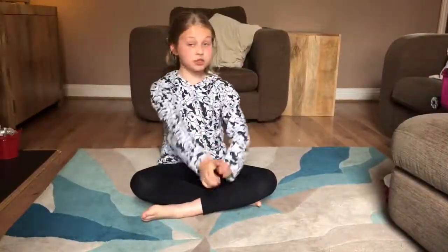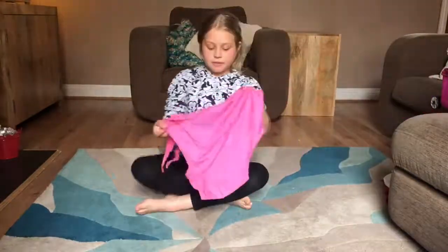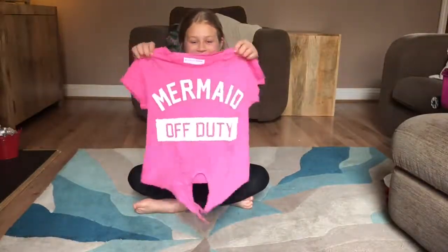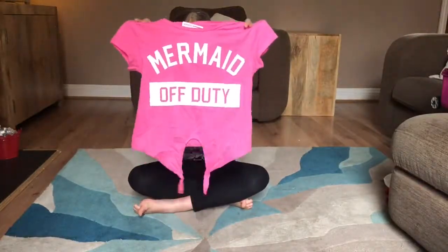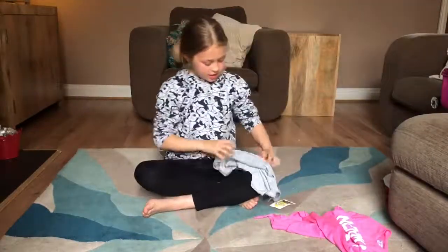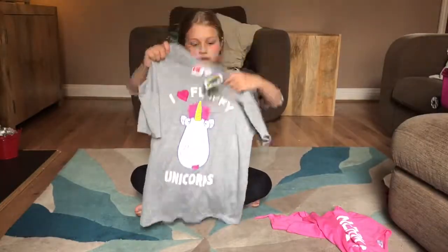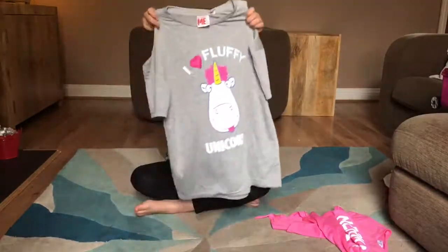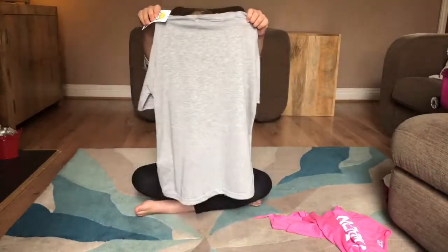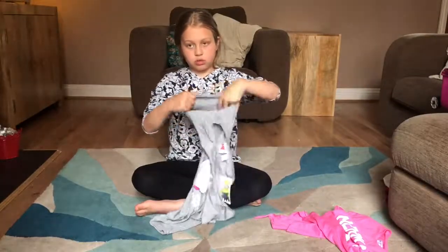Okay, so now we're moving on to my special pile. It is this Mermaid of Duty. It is from TK Maxx. It says Mermaid of Duty. It's nice. And then this is for Universal. It says I love fluffy unicorns. And then here's the back. And then it's a non-showing shoulder. Well, showing shoulder.